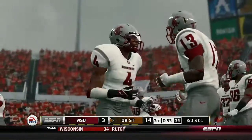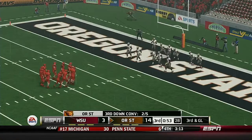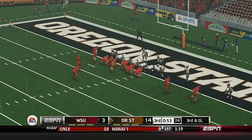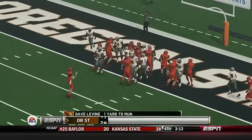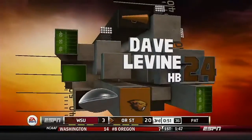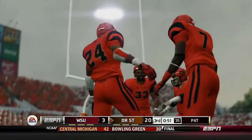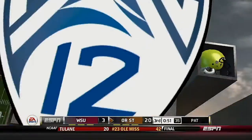Didn't sack him, but the pressure was still enough to force a bad pass. If you can get in there and disrupt the pocket, then the quarterback is going to have a tougher time getting the ball to his playmakers. It's third and goal. 1 yard to the goal line. Touchdown, Oregon State. The halfback just plowed his way into the end zone.